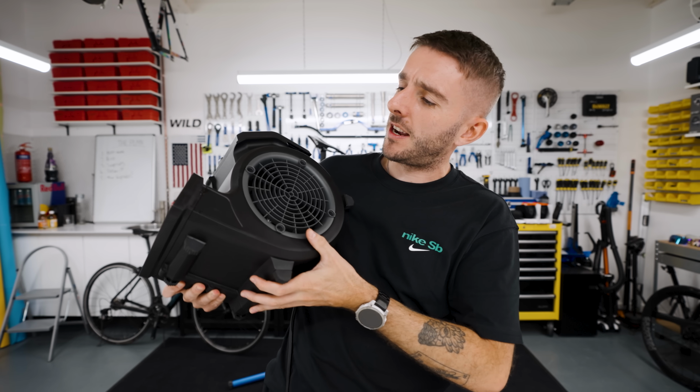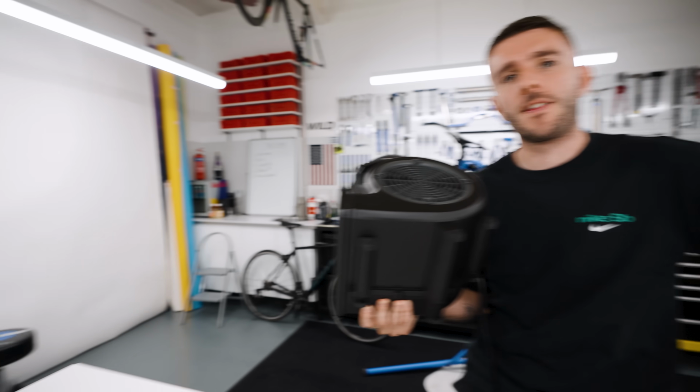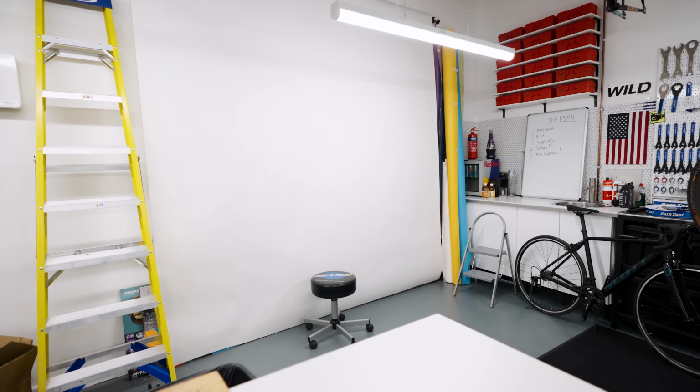This is the most powerful it goes. It's still pretty quiet. It's way quieter than a normal wind machine fan that you can buy. Look how strong that is. Unnecessary, but really good.